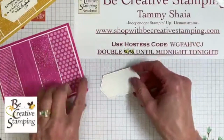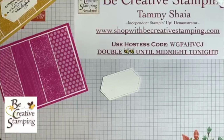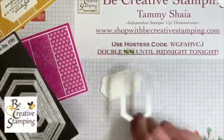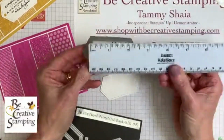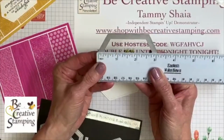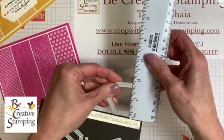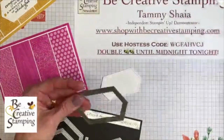Now I'm going to take the Stitched Nested Dies. These came out last June with the bird, Free as a Bird. And so these are the Stitched Nested Dies, and I used this one. So if you want, I'll kind of measure this for you to give you an idea. From east to west, it looks like it's about 3 1/16 of an inch. And then north to south, it's looking like 1 3/4, okay?